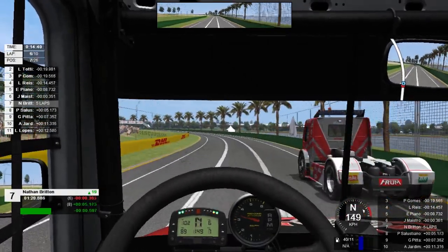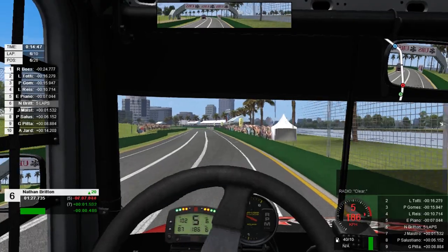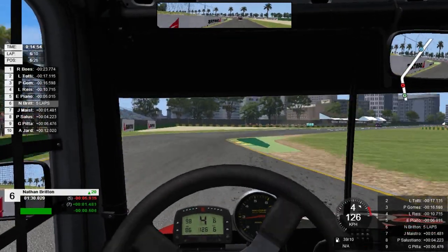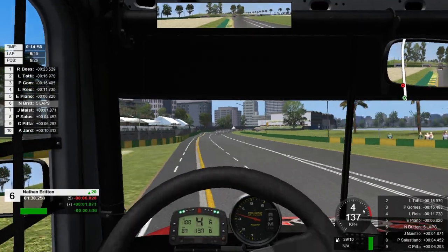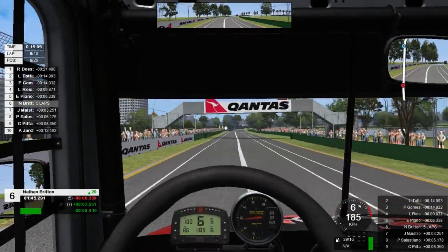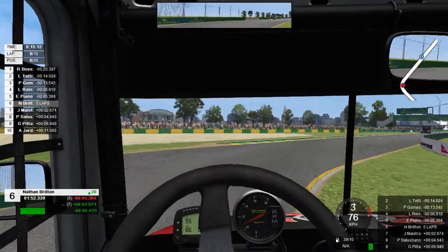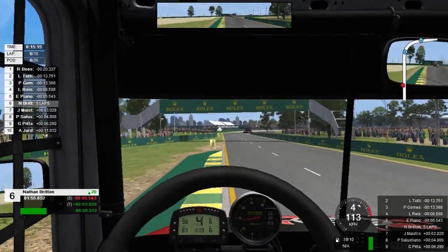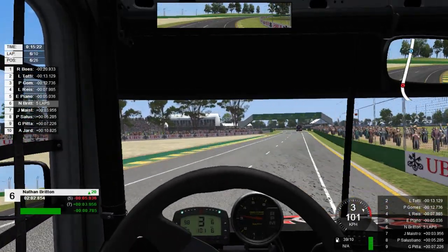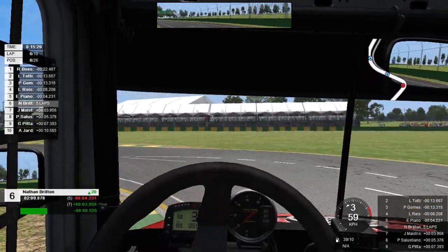All again. Another good run down through here. Still there, clear. Get a slide up through there to help us get through the corner faster. Throw up to sixth. A lot of fun.